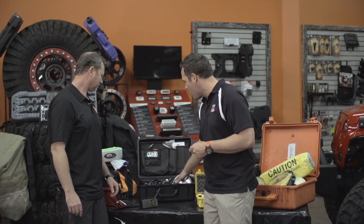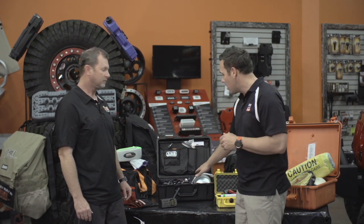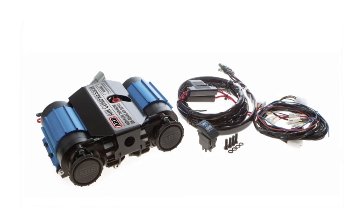This is an ARB air compressor. It's a dual air compressor. Obviously, we talked about airing down with a video with Nestor. We're going to talk about airing back up. You need to carry something like this when you get back on the roadways. It's essential. Communication is key.